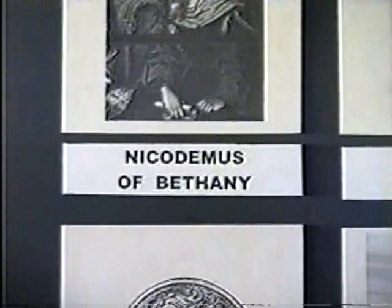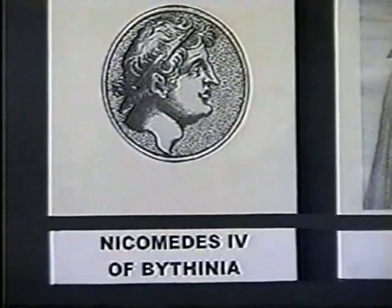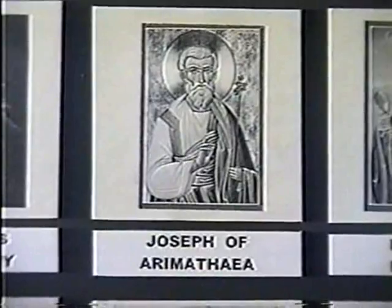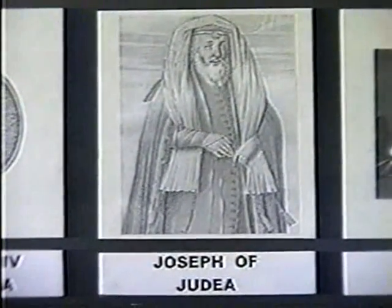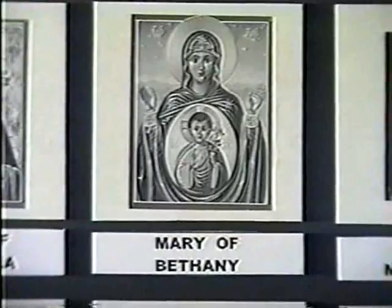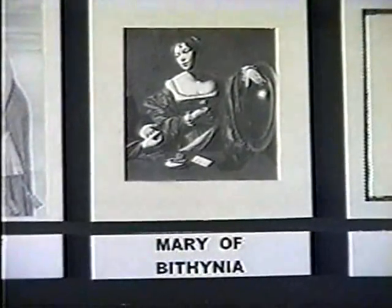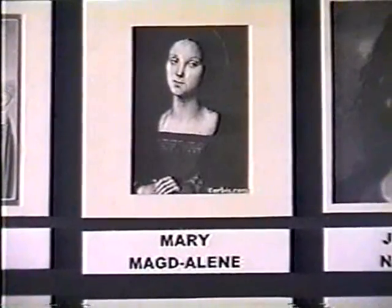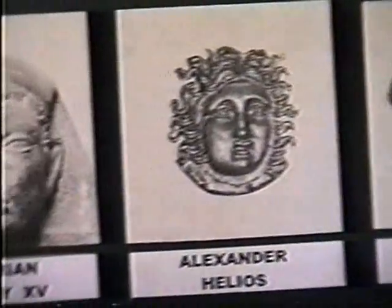The disciple called Nicodemus of Bethany was in reality the son of Nicomedes IV of Bithynia. Joseph of Arimathea was in reality Joseph of Judea, an extremely wealthy tin merchant and descendant of King Zedekiah and Mattathias. The Virgin Mary of Bethany was in reality Mary of Bithynia and wife of her rich uncle, Joseph of Judea. Mary Magdalene, Jesus of Nazareth, Thomas, and James were the wealthy royal offspring of Hebrew-Egyptian Ptolemy queen Cleopatra VII.